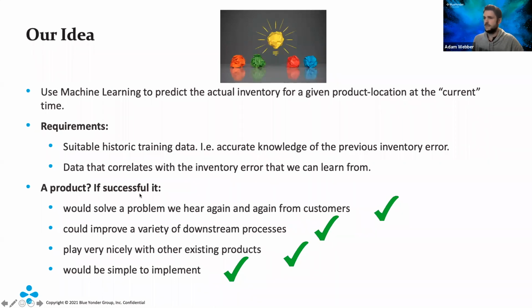Does this make sense as a product? There's a problem, we've got an idea. Is this just a project for one customer or a bespoke solution, or is this really something we want to pursue as a product? If it was successful, it would solve a problem that we hear again and again from customers. It isn't just one or two of our customers saying they've got this as a problem. Most of them say that this is a significant issue.